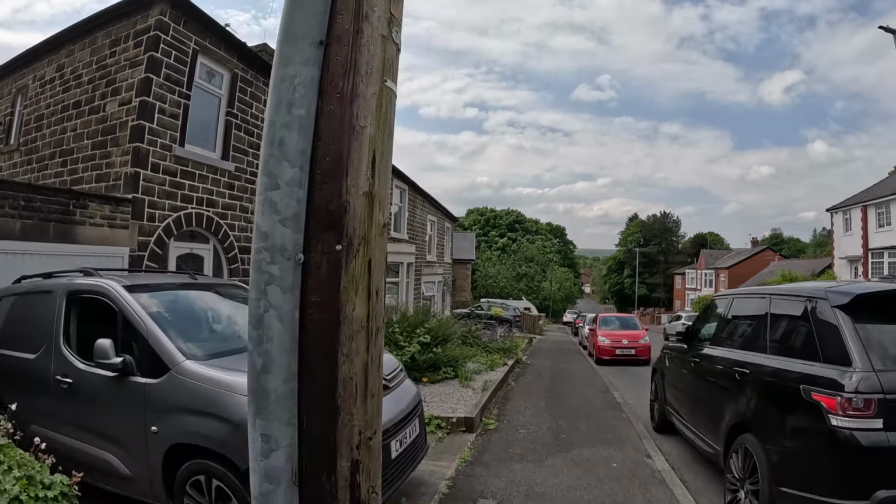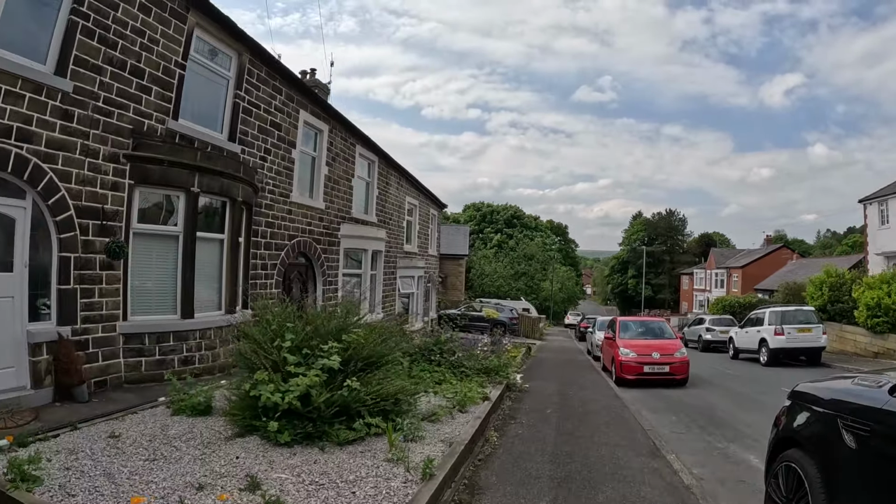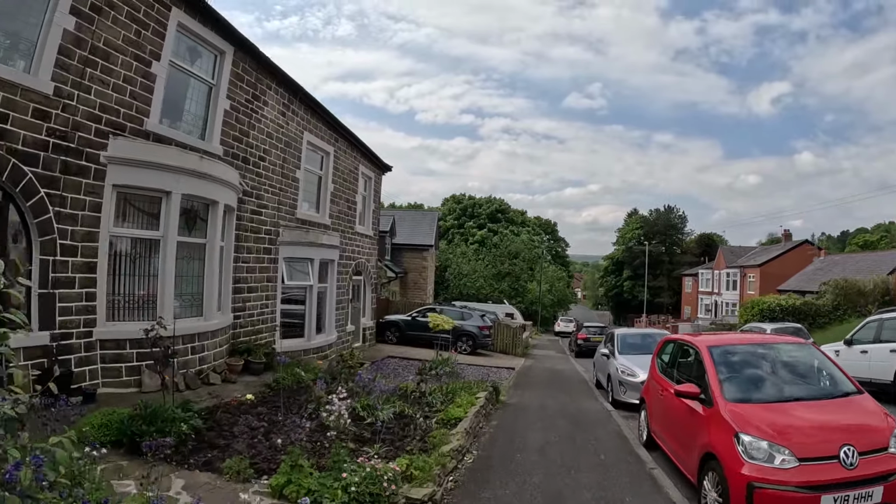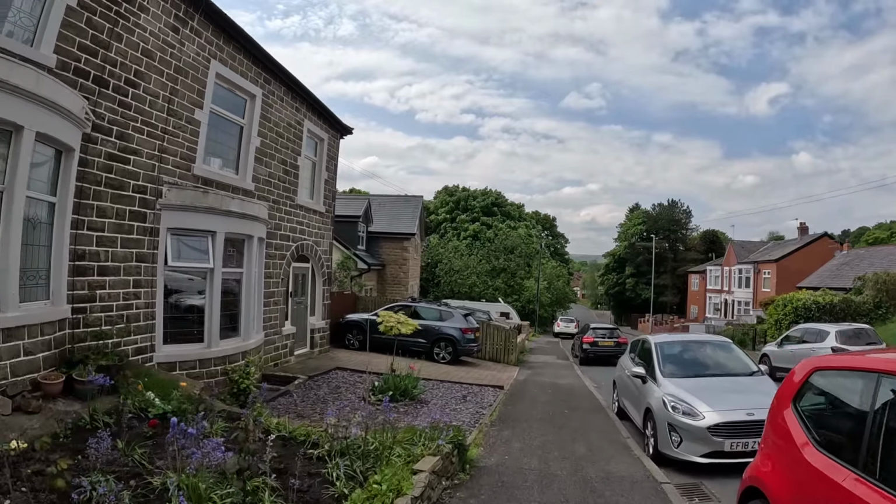But this area where we're going down to now, this is a local park where we used to knock about as kids. We used to play football here a lot.